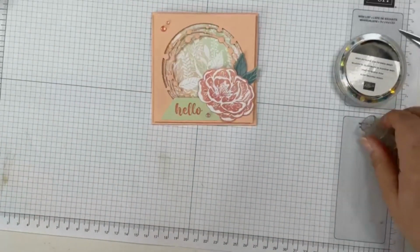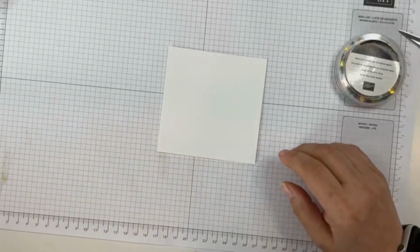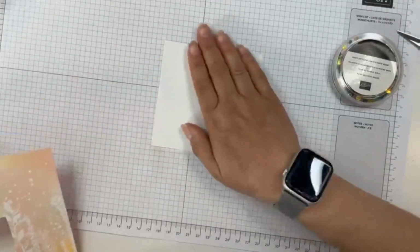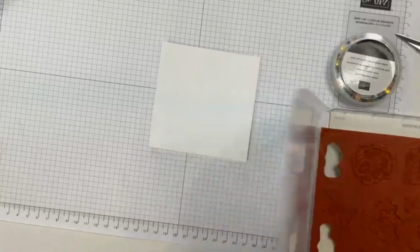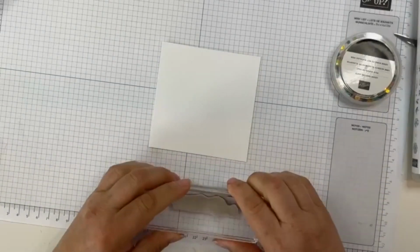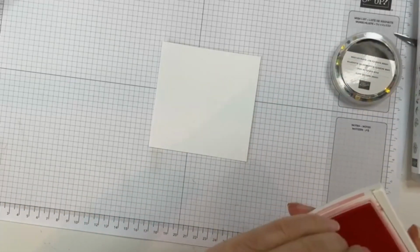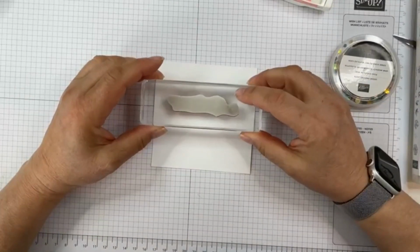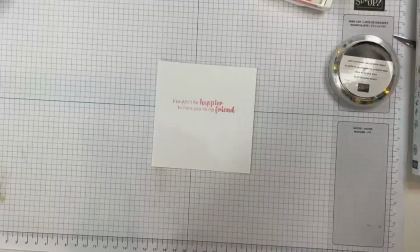Okay, so I'm going to set that aside, and I have for the inside a square, and I think what I'm going to do, that says hello, and I think I'm going to put this one, which says, I couldn't be happier to have you as my friend. Let's make sure it's facing the right way up. Been doing a lot of friendship cards recently. There we go. I think my ink pad needs a little more ink on it, but it works just fine for today.